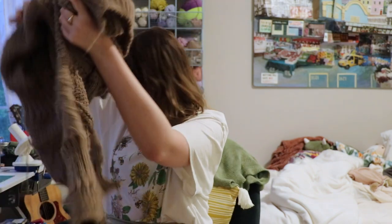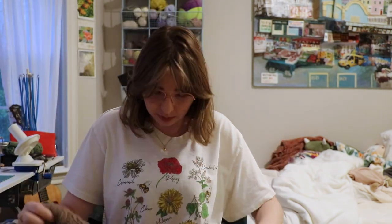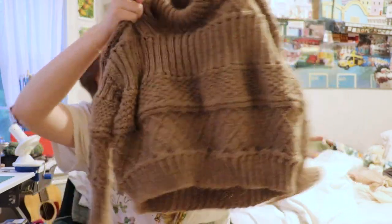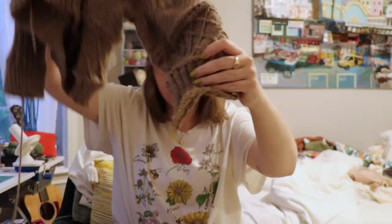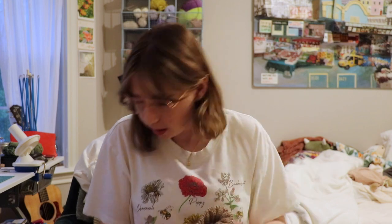Filming these clips doing check-ins, but alrighty, I am so close to being done. So close. The body's done, the neck is done, the sleeve is done, and then this sleeve, I have a couple more rows of the double rib, then the eyelets, and then the single rib. I lost my train of thought.